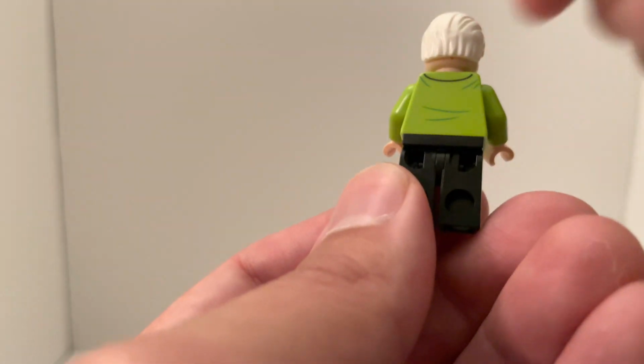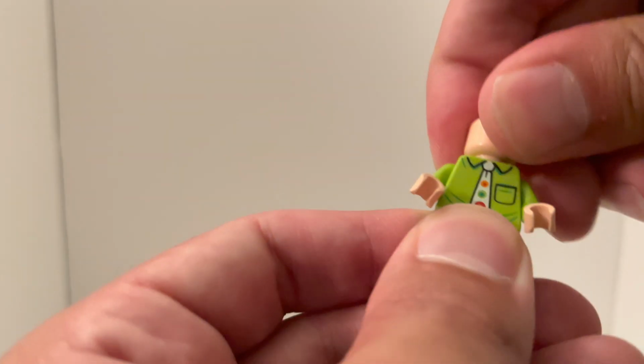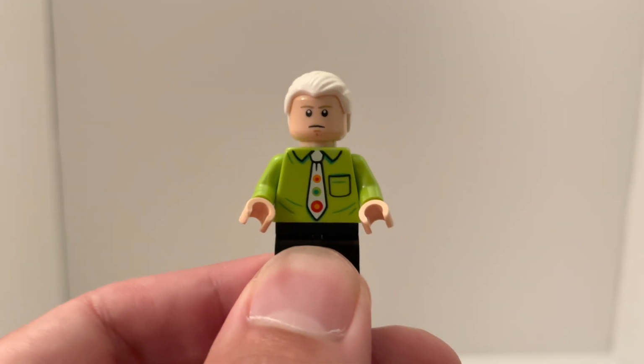And if we turn him around, he's got a little bit of detail going on. Take his hairpiece off, and I think we could see that he has, well, I don't think, but I know he has a not so pleasant look on his face as well. So that is the 7 minifigures of the Friends Central Perk building set.